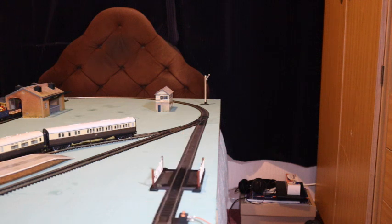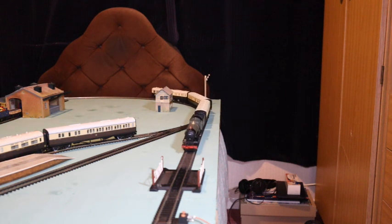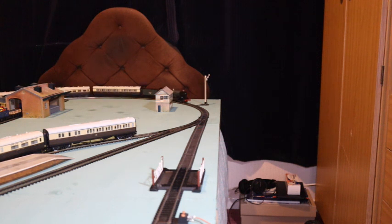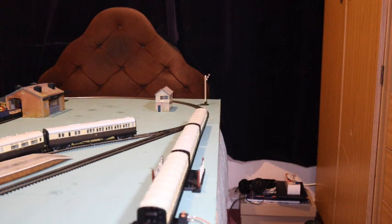Okay, fully detailed. So differences is you would not get a detailed cab on the early locomotives, but you did back in the 1970s. You were lucky to get all moulded and in black. Okay, this is all fully detailed cab, and this one obviously is directly as it would have been from Hornby.